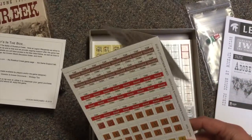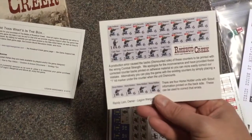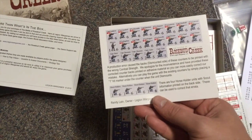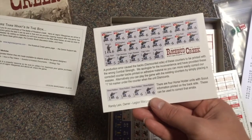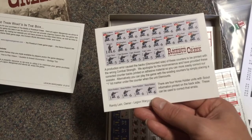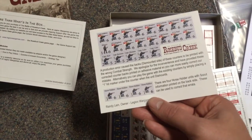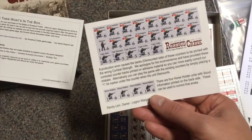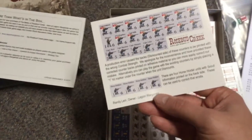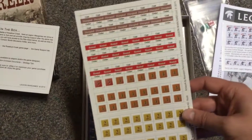You have a set of markers here with something attached to it. Some kind of an explanation. Okay. Production error caused the backs of these counters to be printed with the wrong combat strength, and so they have provided corrected counter backs on adhesive material. So you have a little bit of sticker fun here. Alright, well, I'm not terribly happy about that, but, well, what can you do? At least they provided something.